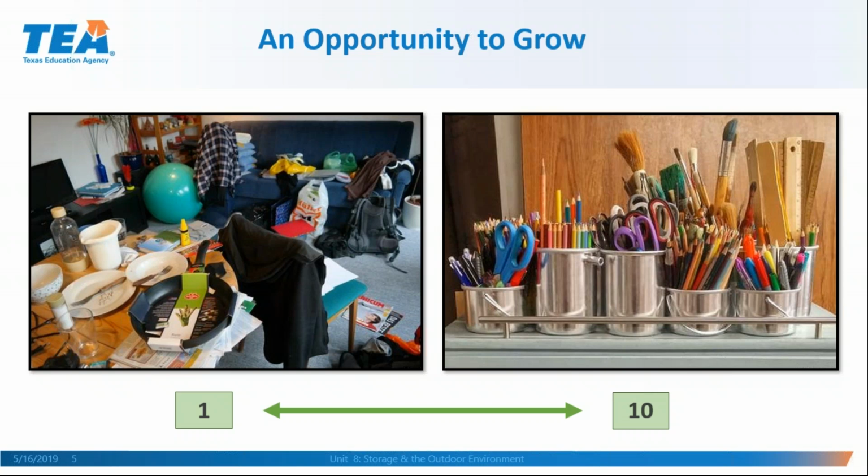I see some of them. Ooh, it looks like we have a lot of people in the middle. Go ahead if you haven't typed it in yet. We've got a little time here. All right, well, it looks like there's one of you that thinks your storage is pretty good. But most of you are somewhere in the middle. So it looks like that could be an area that we could definitely perhaps improve upon. So let's figure out how to do that.